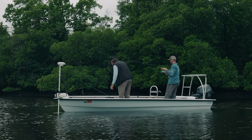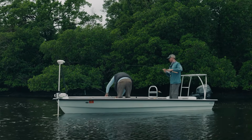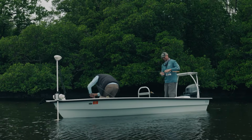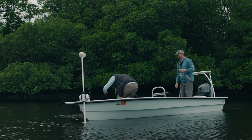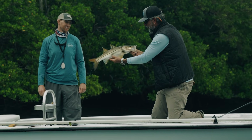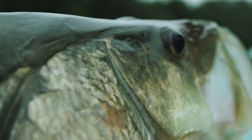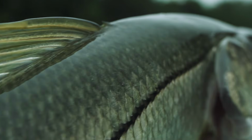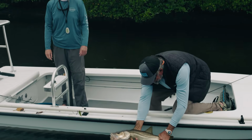You got them in the right spot, though. Yeah, you got them in the right spot, Justin. My hooks work. Yes, sir. Oh, yeah. Beautiful backcountry snook. Gorgeous. I'll take that all day. Gorgeous colors. You know, I said that the rain fires them up, fires them up and enhances the bite.